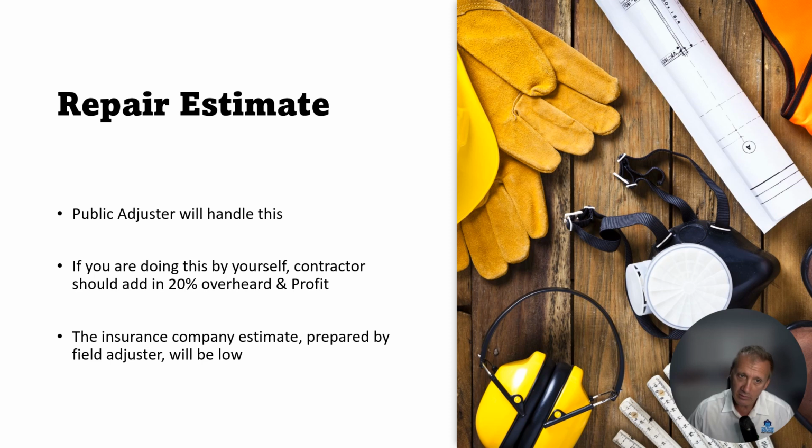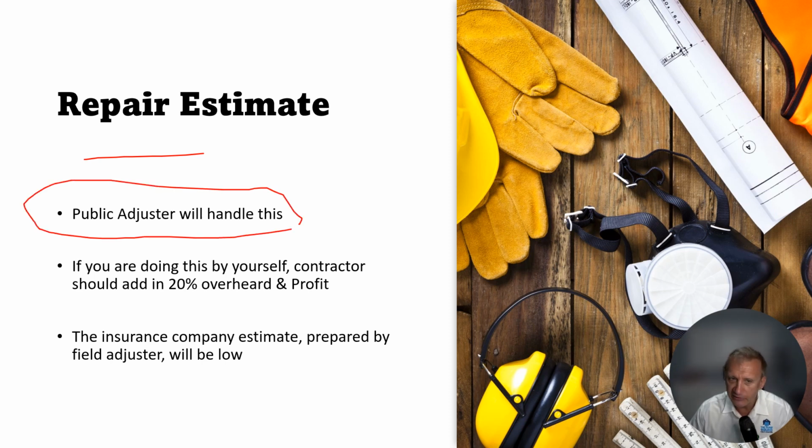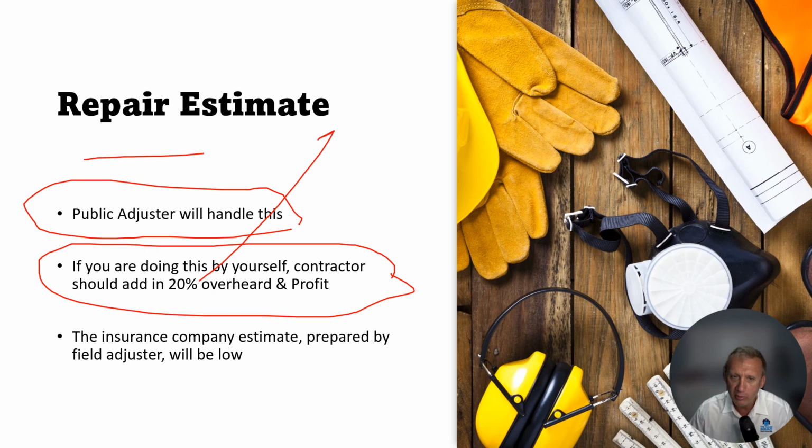So we're going to be talking about the final couple things here. So, repair estimate, all right? If you had a public adjuster, they'll handle this, so don't even worry about it. If you're going to do this by yourself and you have a contractor, what contractors don't do that they should do for you, put in the estimate, is their overhead and profit of 20%. Please make sure they put that in there.